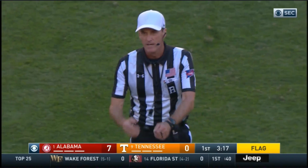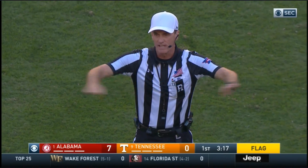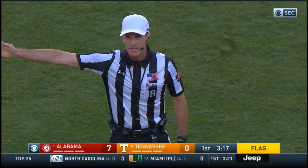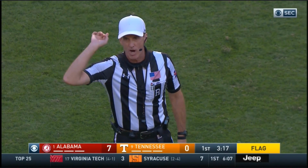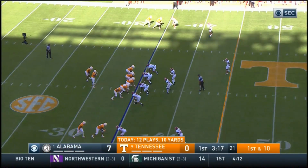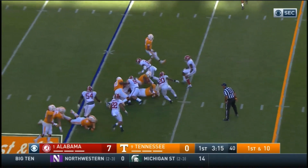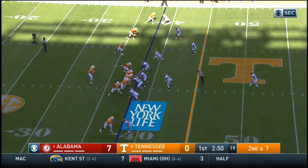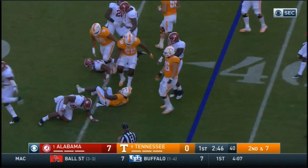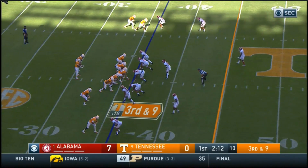On the play, personal foul, face mask, for defense number 28. He declined. Spring return, holding number 35. 10 yards in spot of the foul. Tennessee ball, first down. And it's first down at the 35-yard line. Alvin Kamara transferred to Hutchinson Community College. He spent 1 year there. Bottling him up now. 40.